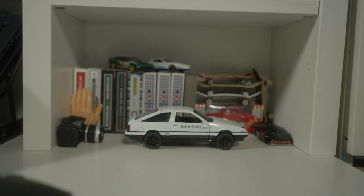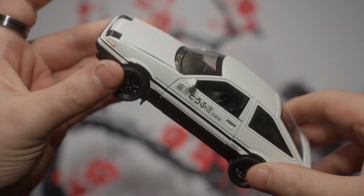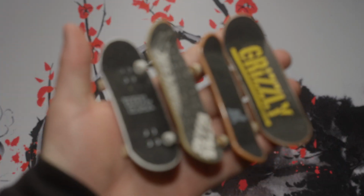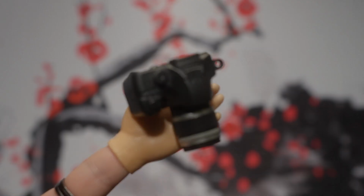Now more on the decorations of my desk. The bottom layer of the 3 small shelves has got the AE86 from Initial D, some playing cards, some Tech Decks, and some Hot Wheels. It's also got a small cat hand and a small camera.